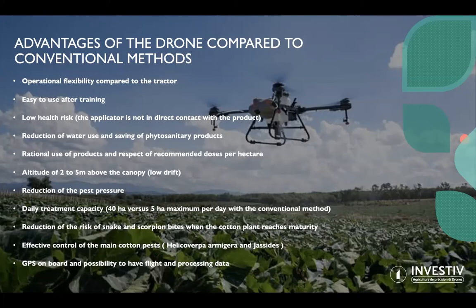You have the effective control of the main cotton pests, which are Helicoverpa and Jassids. So those are the main cotton pests we fight against with drones, and we have good feedback from the producers.